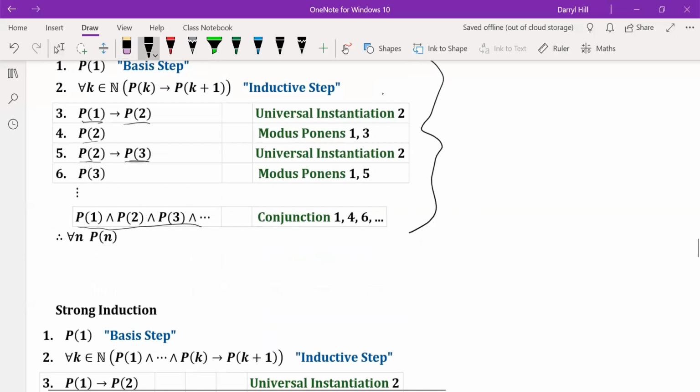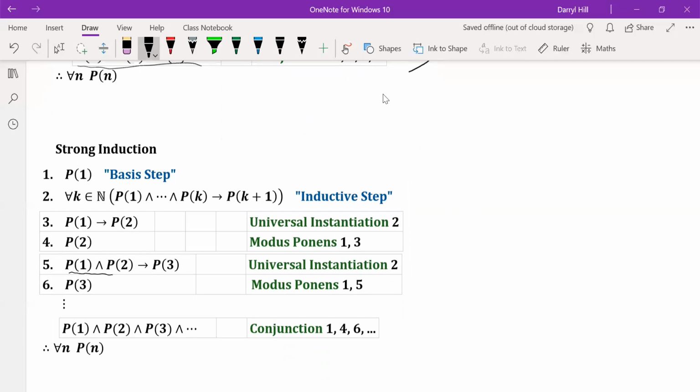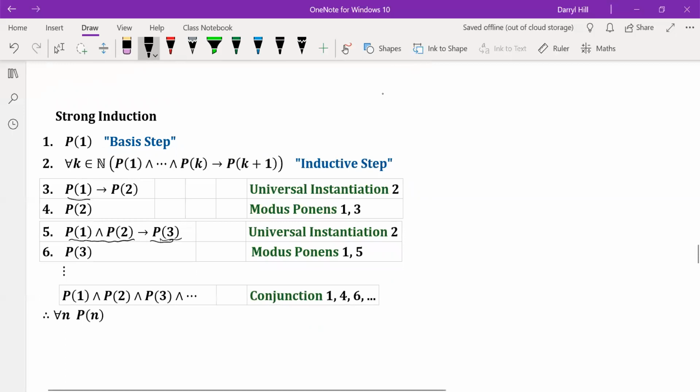For strong induction, we keep all of the previous steps together to imply the next step, right? So P of one and P of two imply P of three, and then P of three, and then at the end, you do need the conjunction, but you don't need all of these steps, you just need the last two. All right, so the difference is really this. Our inductive hypothesis is that we're assuming all of the previous steps are true, and we're going to use that to prove P of K plus one.